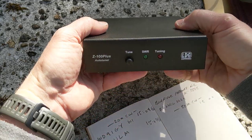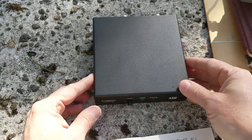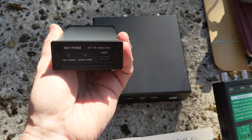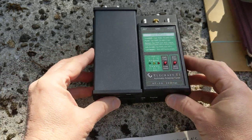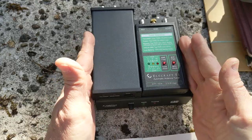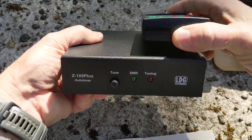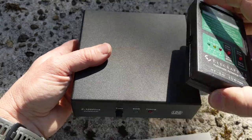It's a little bigger. And if we're talking about negatives, this would be a negative for someone wanting to do something like SOTA. For comparison here, I've got the MAT705 Plus and the Elecraft T1. If I put them on top, you can kind of see that the width of it is about the width of these two next to each other. So there's a big difference in size here.